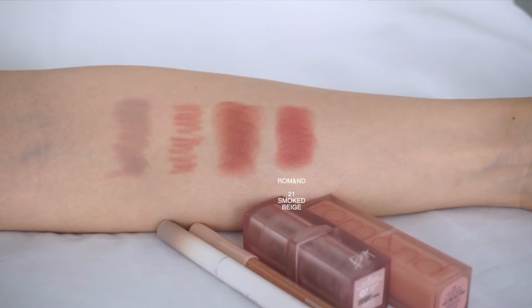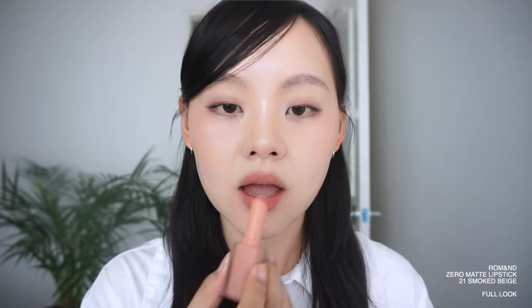Next up is another lipstick. We have Romand's Zero Matte Lipstick in 21 Smoked Beige, and it's been out on the market for a few years now. Very beautiful and flattering MLBB shade. Very good to use as a base as well as a full look, and also on your cheeks as well. The biggest advantage of this product is the formula. Lipsticks can be very drying. When I came across this product, it was like love at first sight. It had such a good first impression on me.